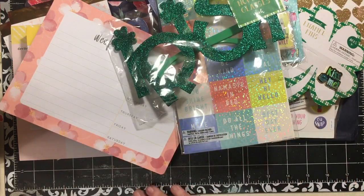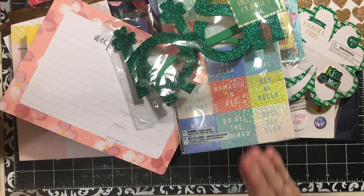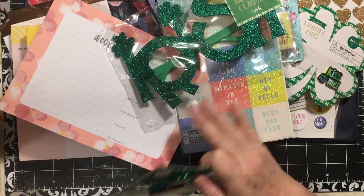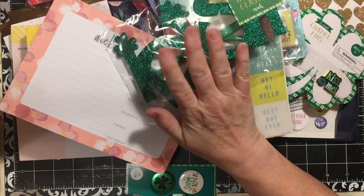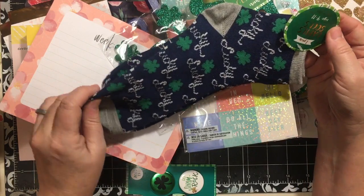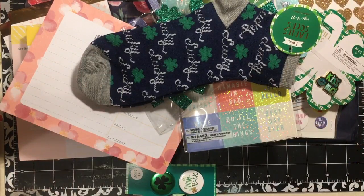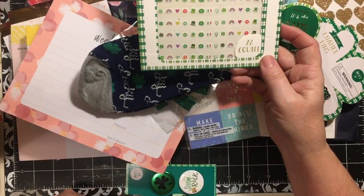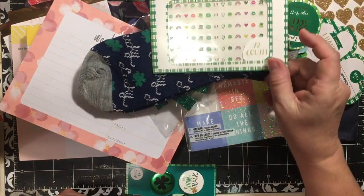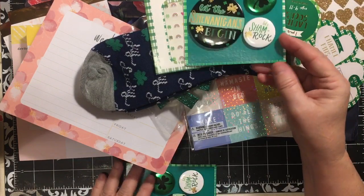I got these glasses to put in our St. Patrick's Day photo booth box. I got those socks because I feel like I'm pretty lucky. They're pretty cute. Okay. Grandkids will be here for St. Patrick's Day, so I went ahead and got the nail art stickers. And these fun buttons.